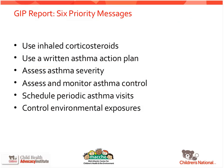I just will say that, of course, this report focuses on the need for the widespread use of inhaled corticosteroids in children with chronic asthma, and a written asthma action plan so that parents, teachers, grandparents, or other care providers all are working from the same set of recommendations.